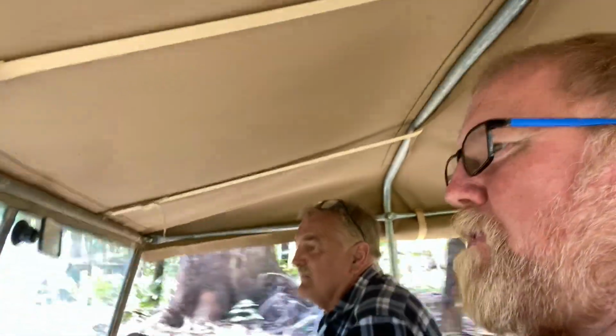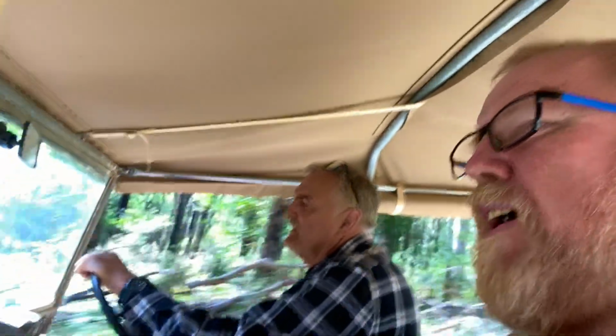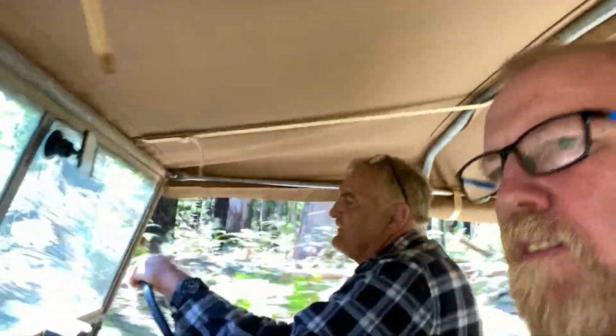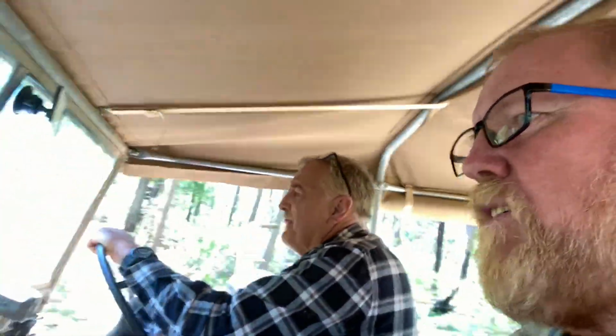What's the weight difference between this and something like the 109? What's this weight? I've got no idea. 1,200 kilos. Oh, okay. It's not a huge amount. My ute's about 1,400 or something like that. Yeah. The truck's gone quite well given the 2 litre motor.